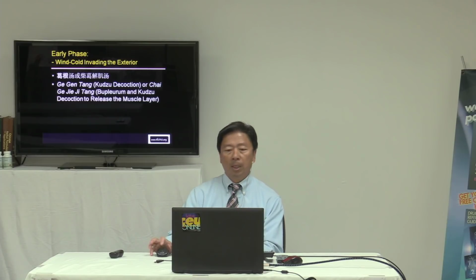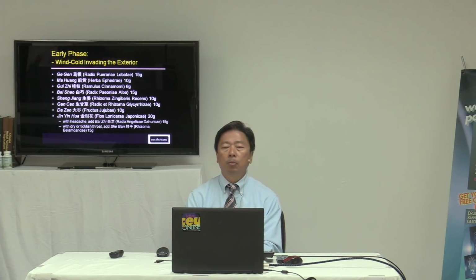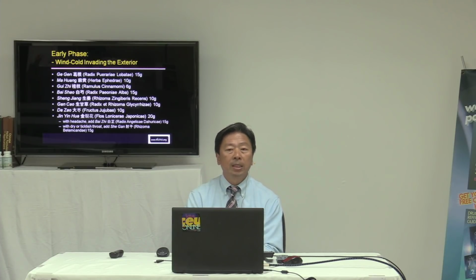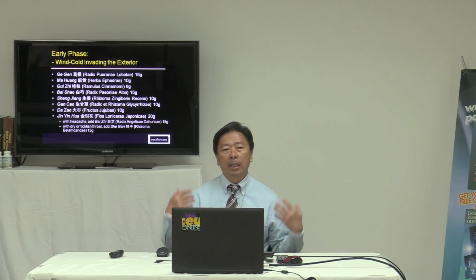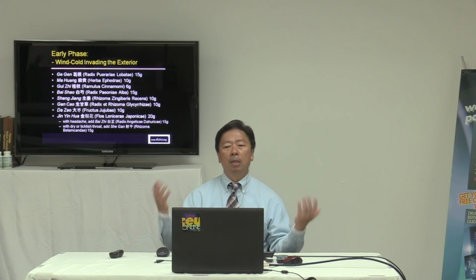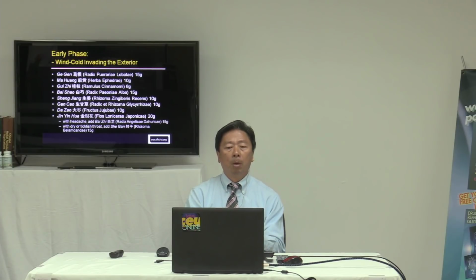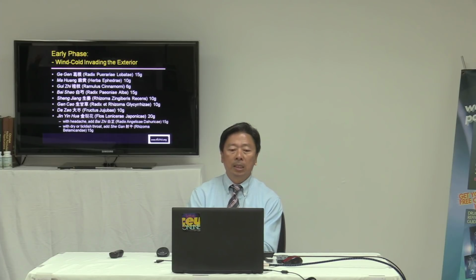So these two formulas will help to treat the wind cold at the exterior, relieve muscle aches and pain, dilate the blood vessels, help the blood to flow to the exterior, to the lung, and to the nasal cavities to hydrate them, so the body can send oxygen, white blood cells, and immune systems to the disease area, and basically help the body get rid of the virus. All right, so most of the herbs in this case are to help the body to help itself get rid of the virus. So that's basically what Ge Gen Tang and Cai Ge Jie Jing Tang do.